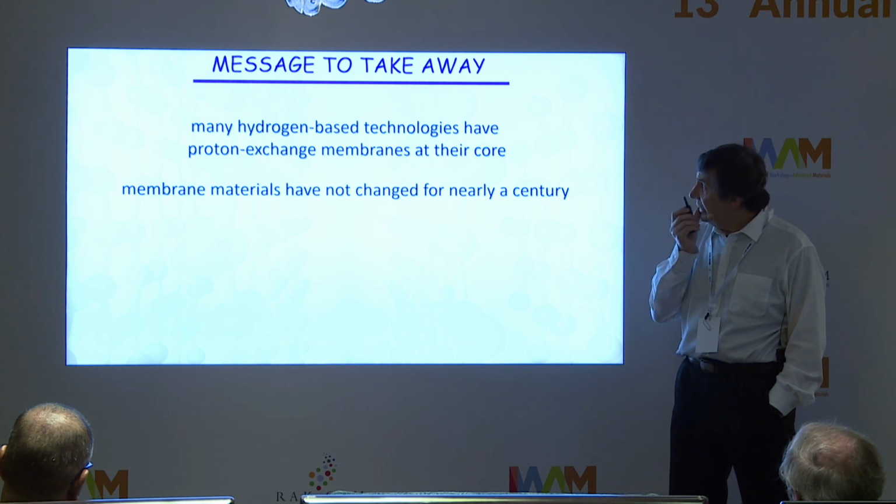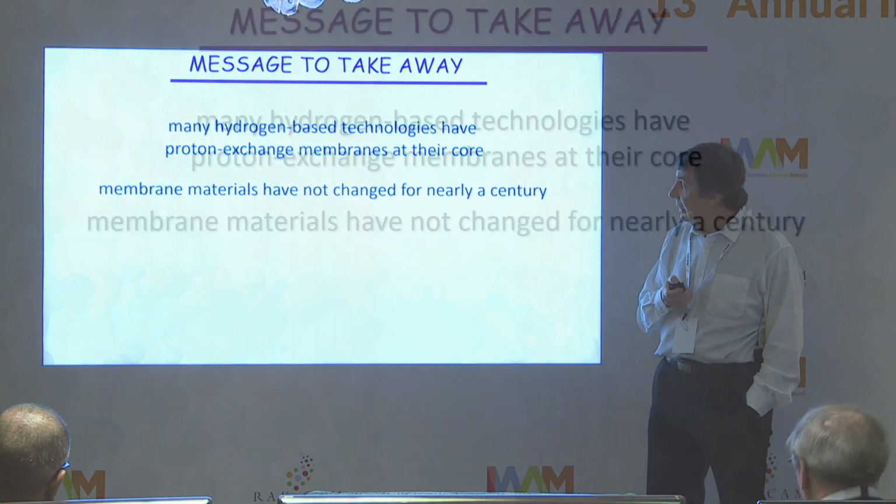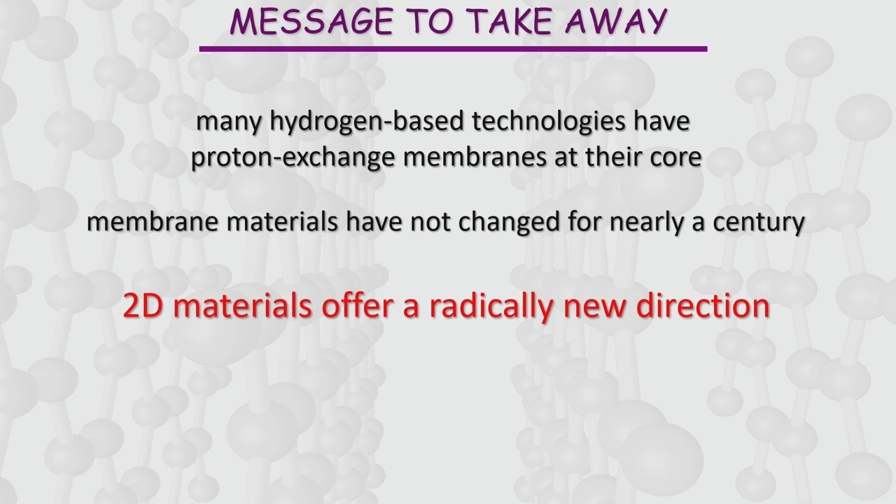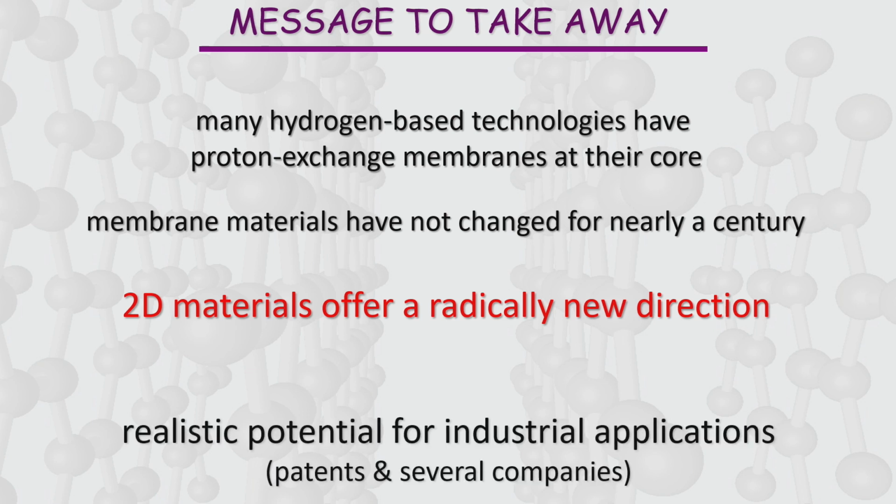So my last slide is that essentially it's an old industry and old science, nearly a century old, but two-dimensional materials are radically different from conventional proton exchange membranes. It seems to be interesting, and it's not just wishful thinking, because there are quite a few patents licensed from us by different industries, and I'm aware of several small startup companies who are trying to push it through, improve the performance of Nafion by incorporating graphene together with Nafion, to make better membranes. And that's all. Thank you.